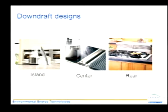Most of what we're going to talk about with range hoods is a device that's going to sit above, that we think sort of the physics generally work better. We do have some results from these downdrafts, a couple downdrafts that we measured in the field. I'll show you those.